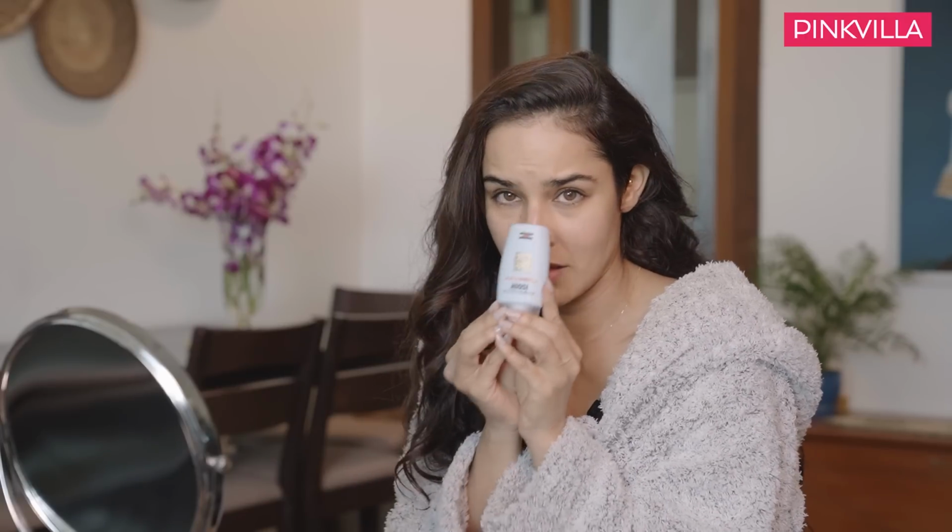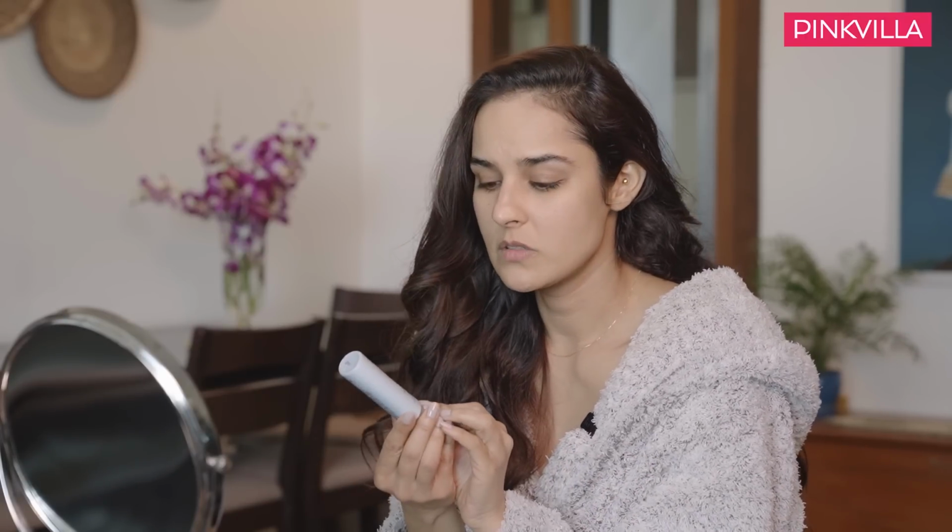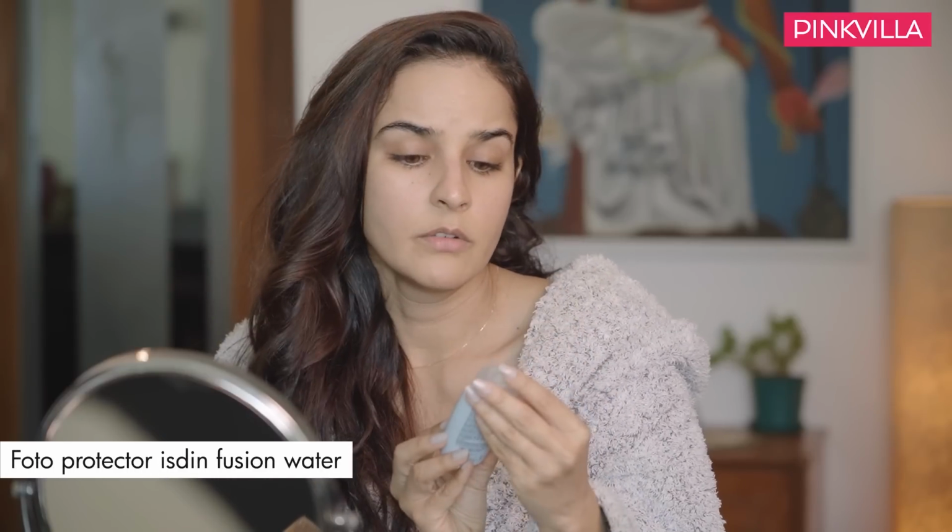Okay, now that we are done with skincare, I'd also like to say that when I go out in the sun, I use my sunscreen. I'm not going to put my sunscreen on right now, but I feel that this particular product needs a special mention because it's a beautiful sunscreen. It's not sticky. It does not leave any white cast. It's the ISDIN Fusion Water Photo Protector.